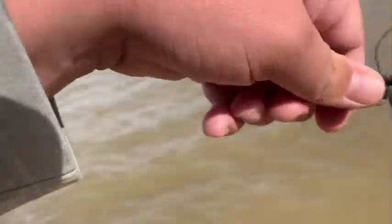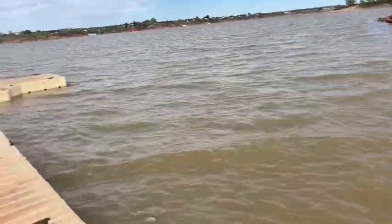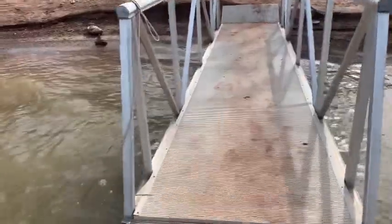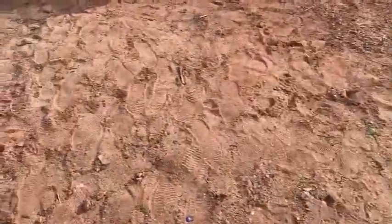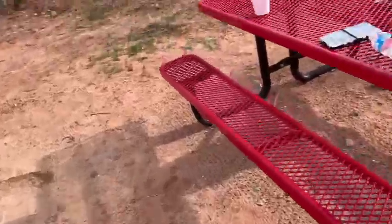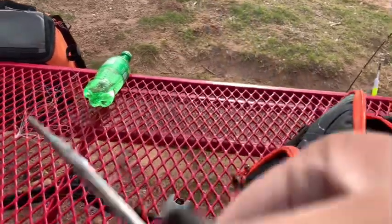There's a fish. Good one too. Right on top of that brush pile? Yep. That's fish number 4. That's the best one of the day. Huge, but should be a keeper. Crappie like this.